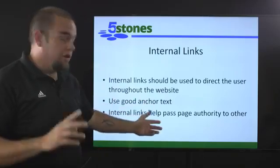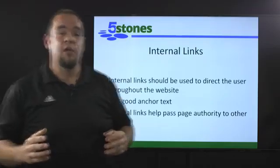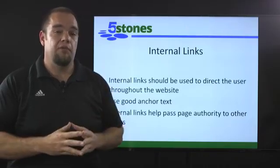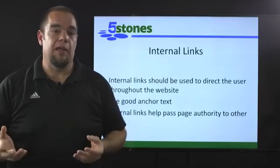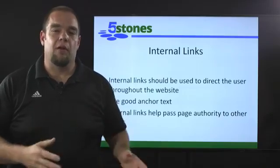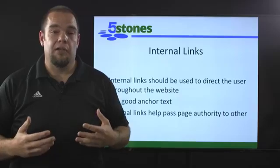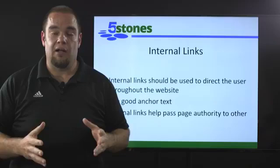You should use good anchor text, and I'm going to tell you about anchor text in just a second. And internal links help to pass page authority from one page of a website to another. When we talk about the authority of a website, we have PageRank, domain authority, and page authority. We're going to focus primarily on domain authority and page authority. Domain authority is the authority of your website as a whole. In our case, fivestonesmedia.com is the domain, and our domain authority is specific to the entire website that resides on fivestonesmedia.com.